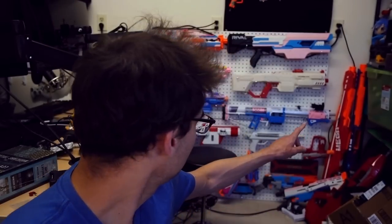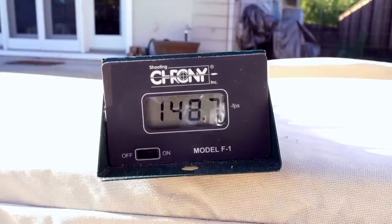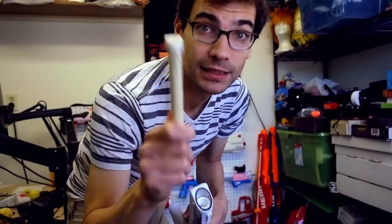Actually, I need to do a proper review of that blaster. So we need to do things like chronographing and getting some cool shots and things like that. So I'm gonna take it back off the wall. That seems a little low to me. Maybe this barrel's too short. Let's go get some more barrel material for this wonderful Fabu cannon.